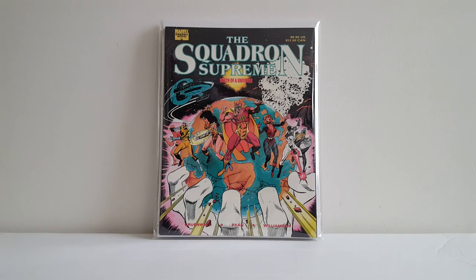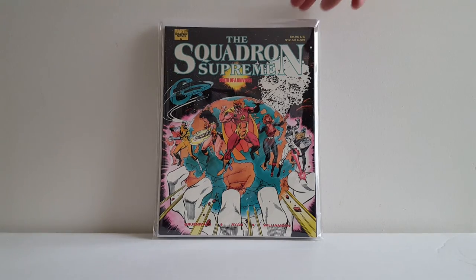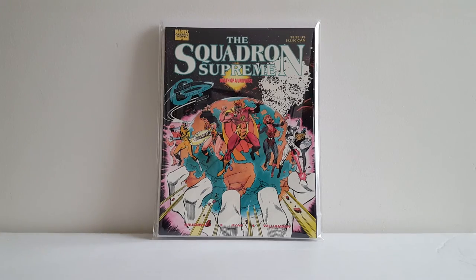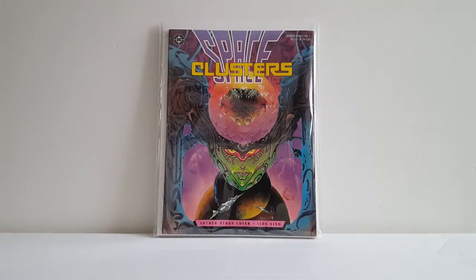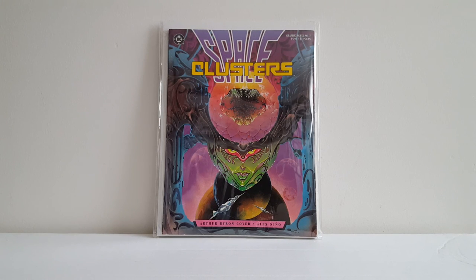Another great find, Squadron Supreme, Marvel graphic novel, Death of a Universe. I believe Howler Mouse just highlighted this not too long ago. Great book with some very interesting history with Mark Gruenwald putting his ashes in the inks.